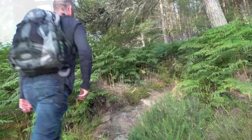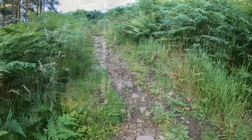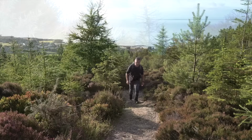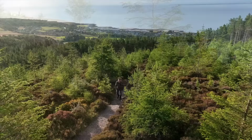It might be the shortest route to the top, but climbing 1,300 feet in just over a mile and a half averages out at about a 16% incline. Once you factor in the rocky steps and the 25 kilos of filming equipment and the sun beating down on me, even at this time of the morning, it does soon start to take its toll, although the views behind me are just spectacular.